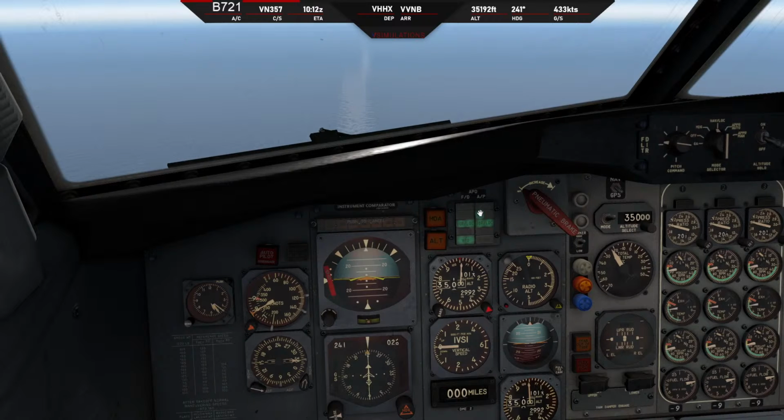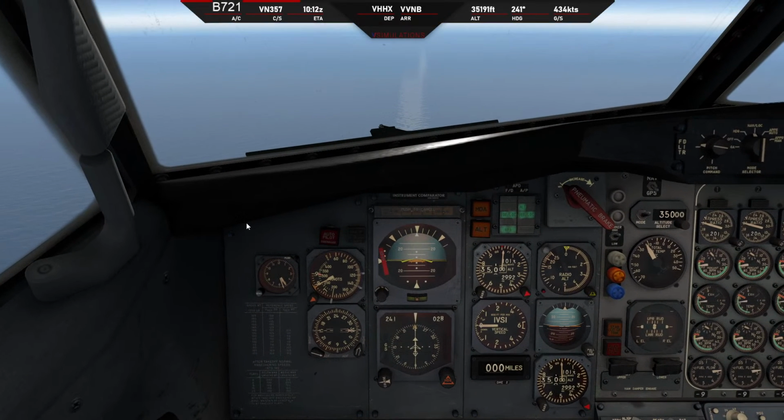All right, we just leveled. There's our alt mode in green. It's very important you don't walk away from your sim at this point, because if you were to walk away right here, my power is set for climb. We just leveled at 35. The airspeed is going to build up and just run away from you.